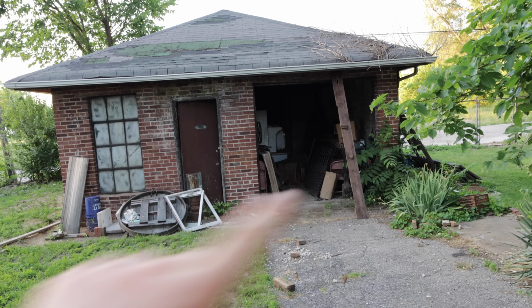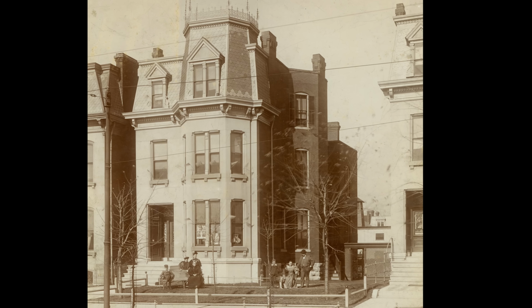Now, if you remember last week, I was talking about the fact that this garage did not exist back in 1896 when this photo of my house was taken. And it's led me to start thinking about, well, okay, how do I want to handle this garage? There are some rather large issues with it. The main one being this roof. This roof is absolutely shot and therefore needs to be replaced.